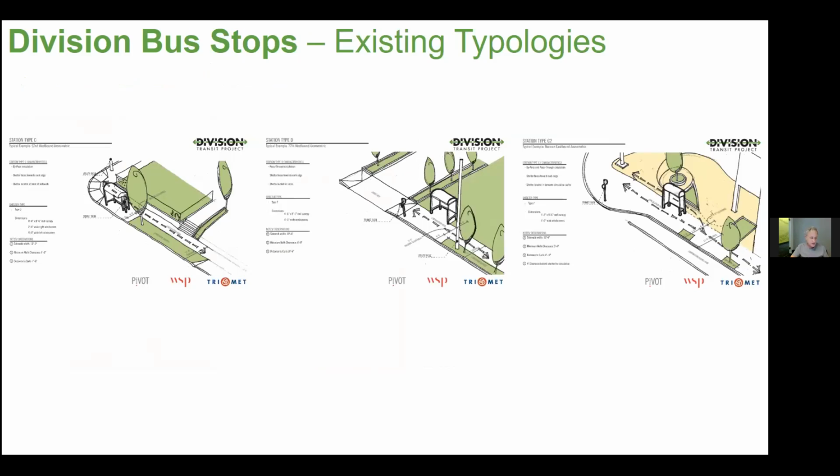Now, another kind of analysis, just getting into the nuts and bolts: we decided to look at the existing fixed route shelters, which you still see elsewhere in Portland. They were, of course, all along Division, and looking at the relationships they had with the street, we can understand the implications of that as a precedent study for what we might do.